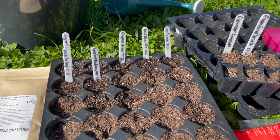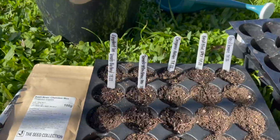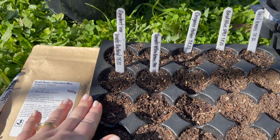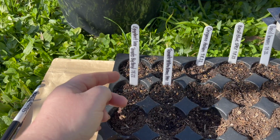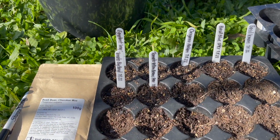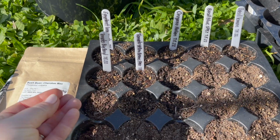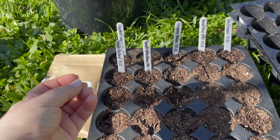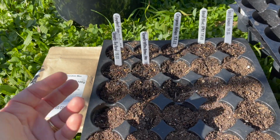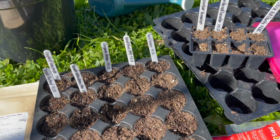Right, this is my little seed setup. So I haven't finished here, obviously, but I am trying to be smarter now and just do one cell with a few seeds of each. So I don't waste seeds and I don't have the space, and I really want variety. I like variety. I'm someone that likes to experiment and try all different things, see what I like, and I have the seeds to do it.